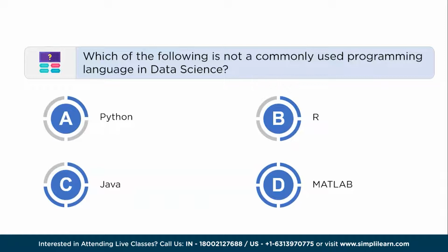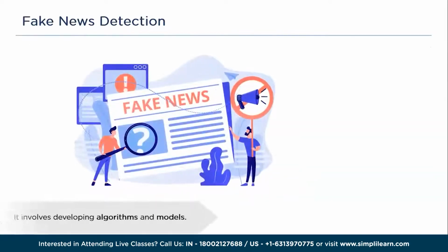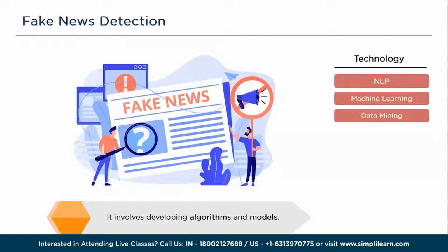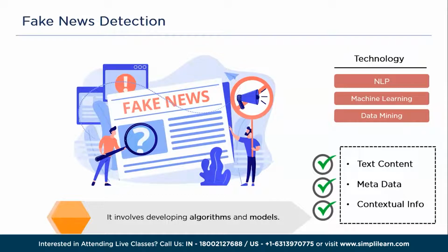Now let's start with the first project, that is fake news detection. The fake news detection project is a significant undertaking in the field of data science. It involves developing algorithms and models that can identify and classify misleading or fabricated information from genuine news sources. The project typically involves techniques such as natural language processing, machine learning, and data mining to analyze the text content, metadata, and contextual information. Including a fake news detection project in your resume is essential for several reasons.